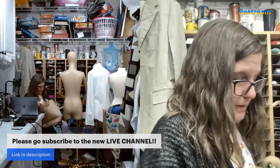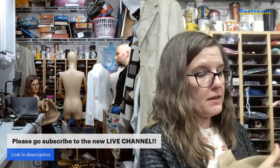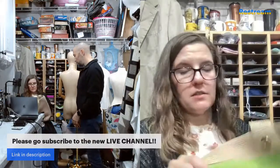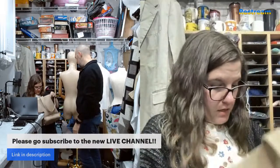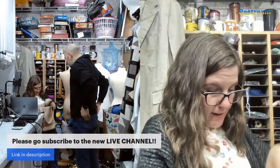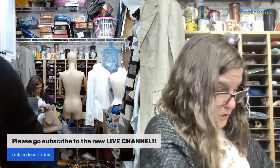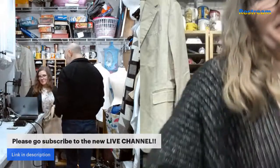I'm here for that. It has a lime green interior. Oh, and it has these really nice magnetic buttons to it. So I knew it was something. It's called Eric Javits. I don't know. I don't either. But now we do. This lime green interior is a canvas. It's really nice. I was hoping there was money in it. Oh, come on, money. There's never money.